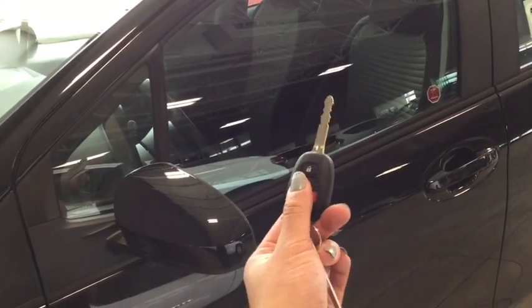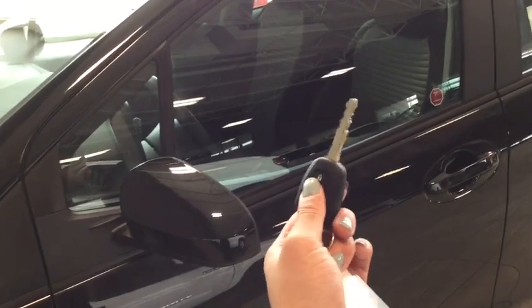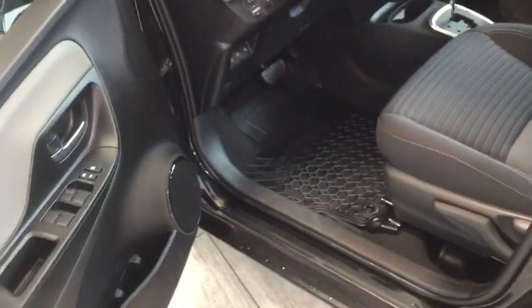You have the lock, the unlock, as well as the panic button. To unlock your driver's side, simply press once. To unlock all 4 doors, press twice. Opening it up to take a look now.